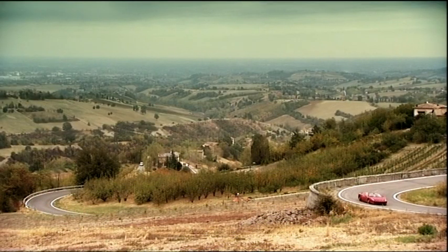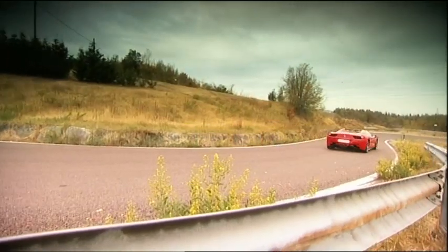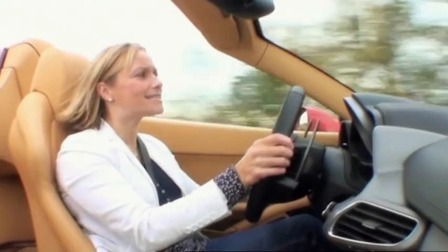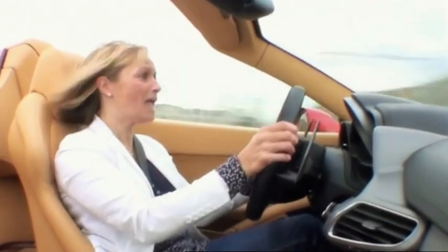Ferrari upgraded the normal 458 to have an even more aggressive race mode than before. But they haven't given the Spyder the same upgrade. Is that missed? No!